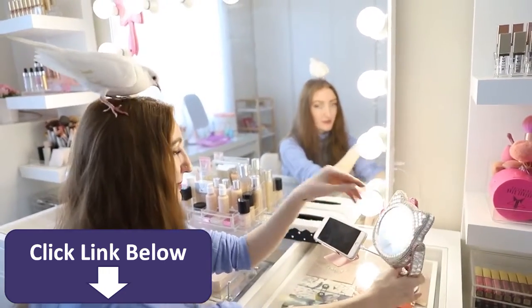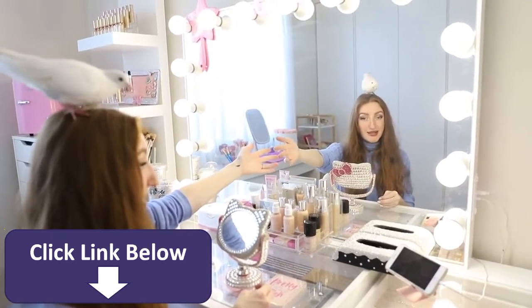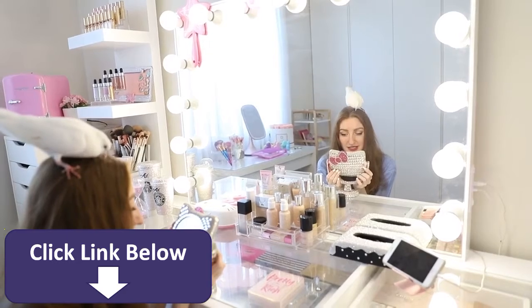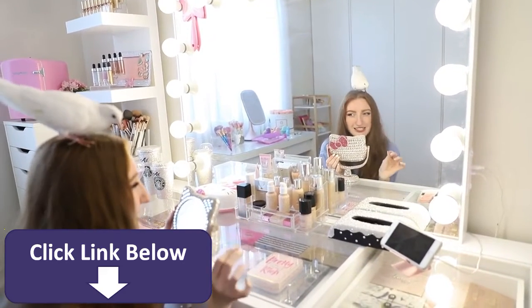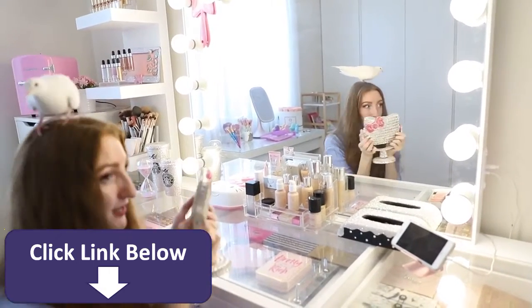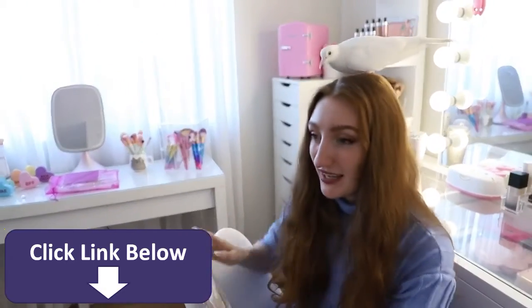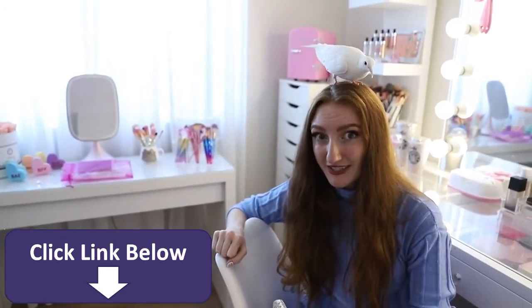So usually when I do my makeup, I sit here, and because that mirror is too far away and my eyesight is not good enough, I have to get up really, really close. So I look in here, but like I said, those bulbs are not bright enough to illuminate my face, so I often have to take this mirror, and I go sit at that desk directly in front of the window. And why I don't use that mirror, you might be thinking? Well, that's for another video.